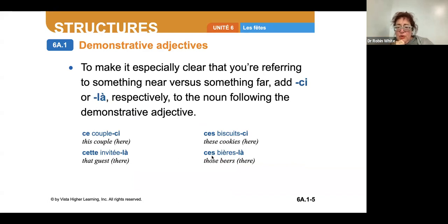So you might already know that ici is here, and là-bas is over there. So ce couple-ci, this couple here, cet invité-là, that guest there, ces biscuits-ci, right here, ces bières-là, over there. So you put a little trait d'union, ci and là.